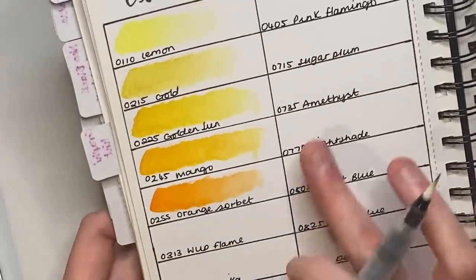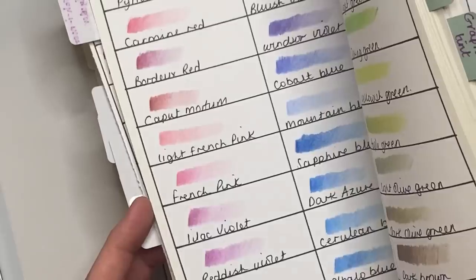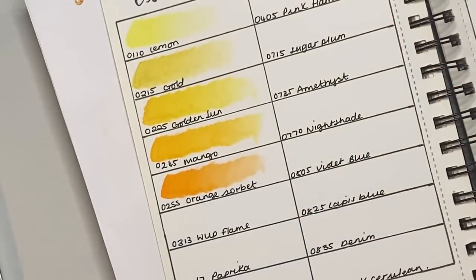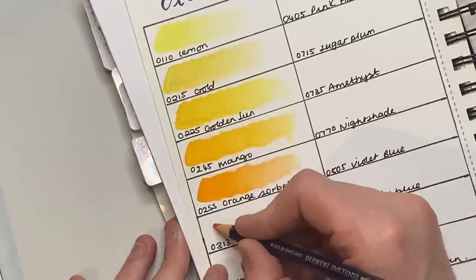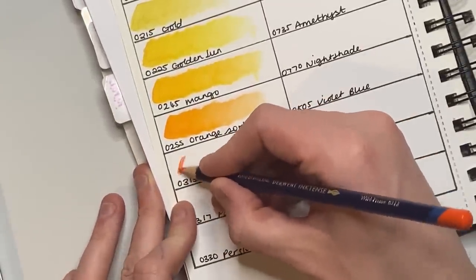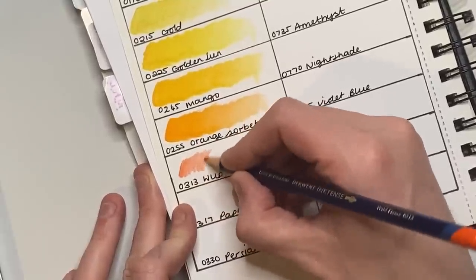That's beautiful. And with that Mango, if I threw in one of them darker oranges, oh yes, fabulous, fabulous, fabulous. I'm a little bit excited, can you tell? Wild Flame. I'm really zoomed in, so if I randomly cut anything off, I apologise.